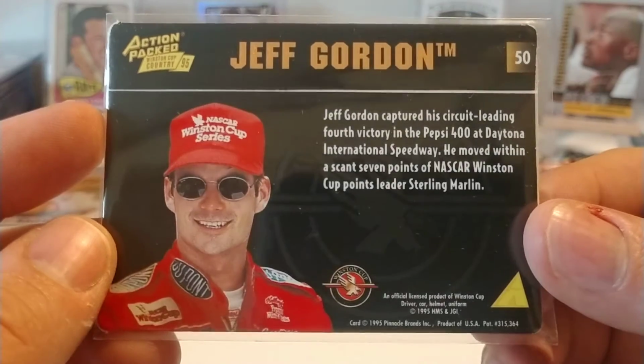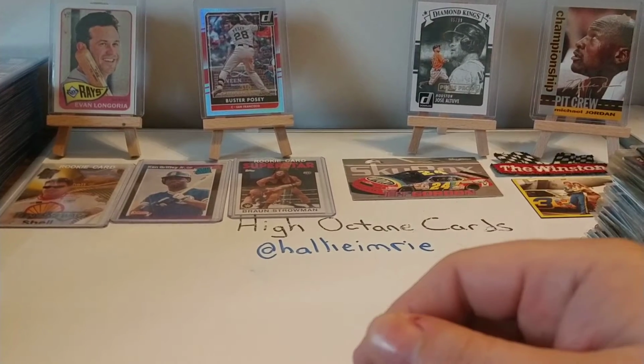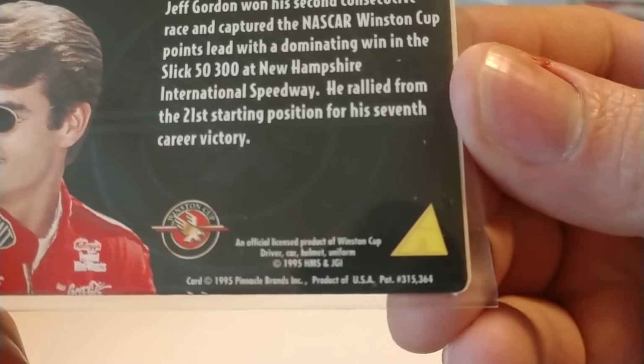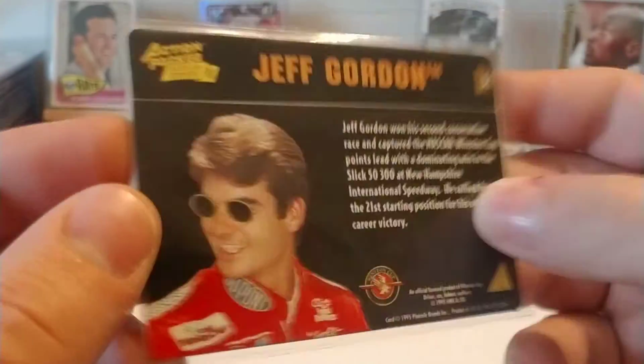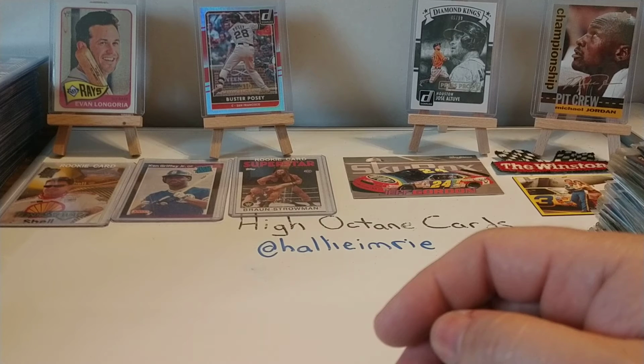Action Packed had several lines in 95. They had Action Packed Preview, Action Packed Stars, and Action Packed Country. There were 4 sets, and of course, as you see on the bottom, the logo there, it was a Pinnacle set. And Pinnacle was really, really rolling out the sets that year. This one is a parallel, this next one, I believe.